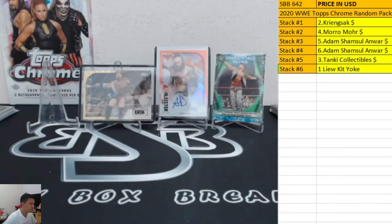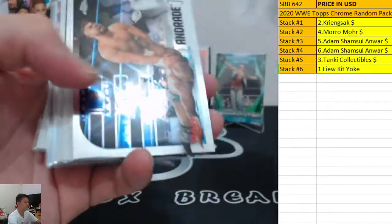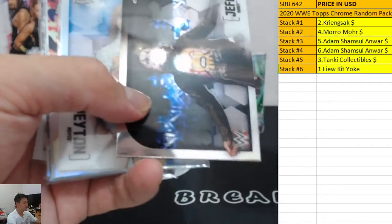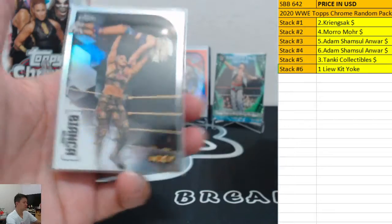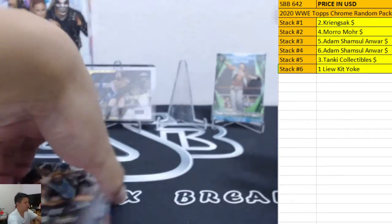Alright, and then we got Tanky Collectible. Some decent numbered cards, Andrew Gazar. It's one of my favorites as well. Andrew Gazar, Billy Kay, got a Drew McIntyre, Samoa Joe, nice one. Shocking Wins, a Demise, got a Refractor, a Becky Lynch, nice one. Becky, the man, Bianca Belair, variations. And among all, of course, you got an Alexa Black, 8 of 25 auto, nice one. Alexa Black.